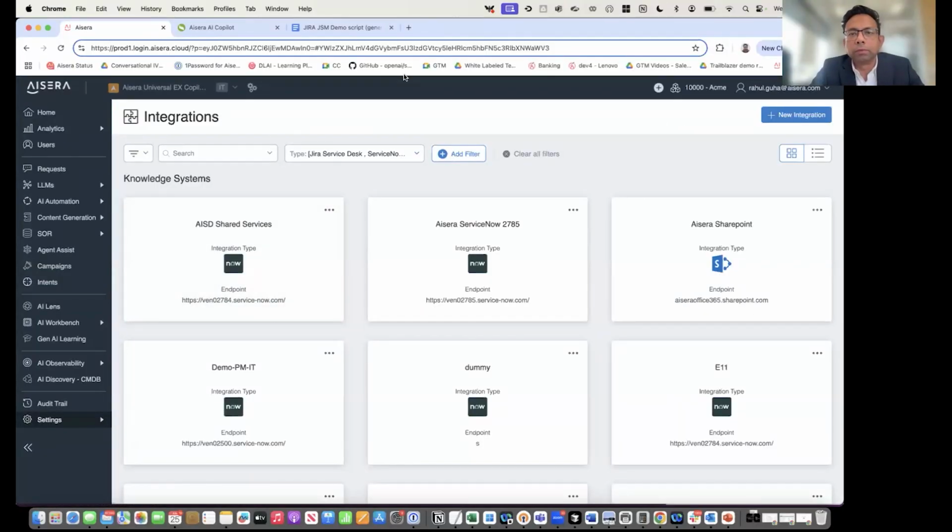Can you see my screen? Yes. Wonderful. So it all starts with getting the data ingested into the Aisera platform to, number one, make sense of where your incidents and problems and requests are coming from, and number two, to have a single pane of glass for all the knowledge repositories or the data repositories to be indexed for answers to be provided to the end user as they ask questions.